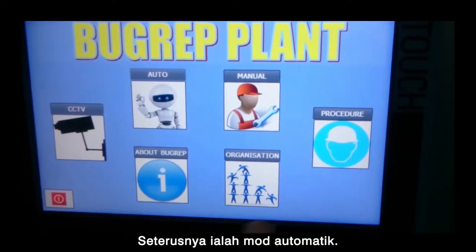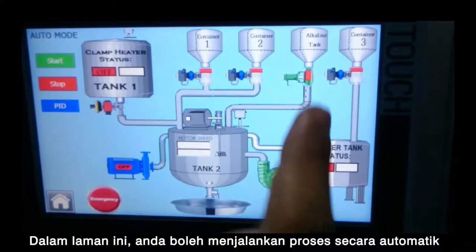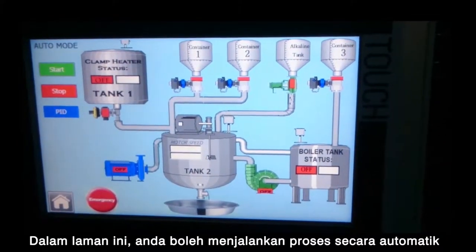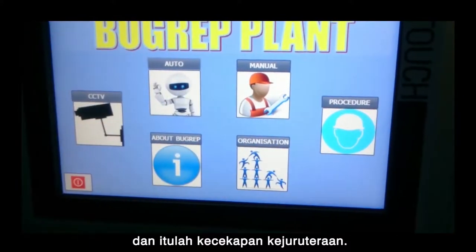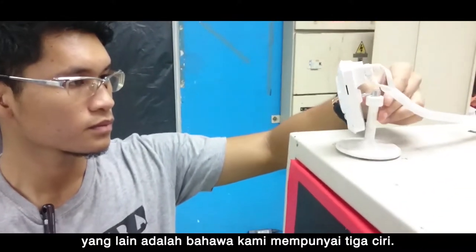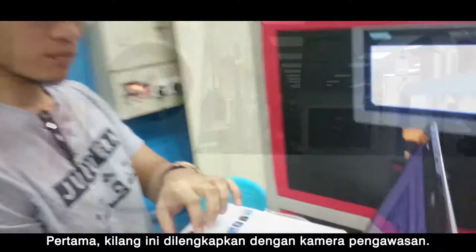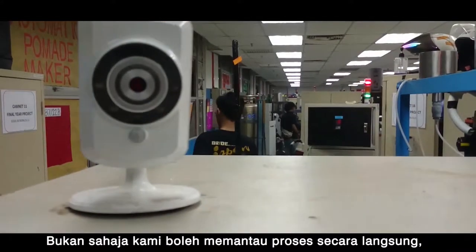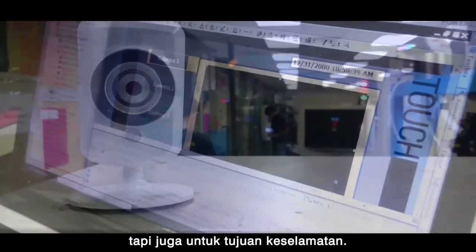Next is automatic mode. On this page, you can operate the process automatically, and that is engineering efficiency. What makes our program so different or unique from others is that we have three features. First, this plant is equipped with a surveillance camera. Not only can we monitor our processes from the live feed, but also for security purposes.